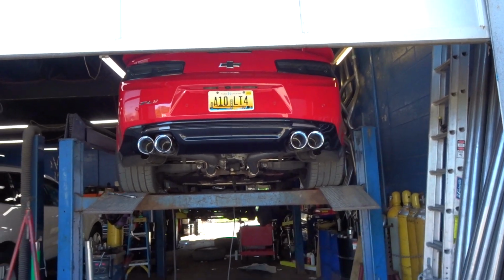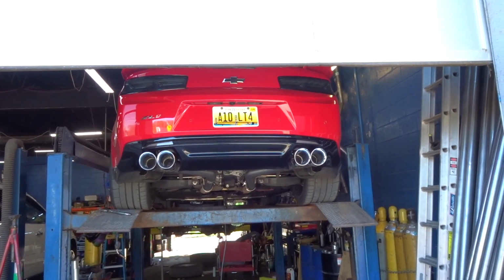Just wait for that. Yeah, I'm gonna cut the camera back on when they drop it down so y'all can hear it, give it some revs, show y'all the befores and after. And I'm gonna give y'all my personal opinion on this exhaust. So I'll be right back, man, after I eat these good tacos.